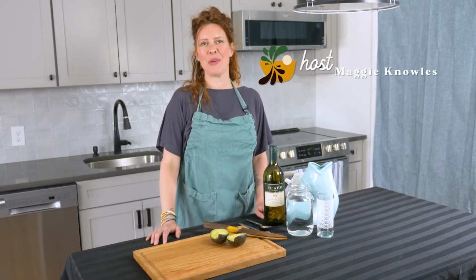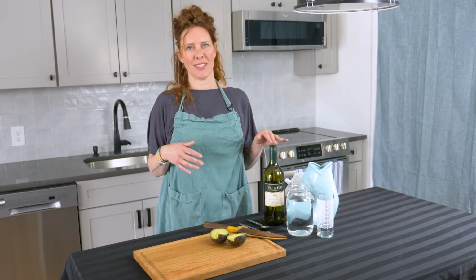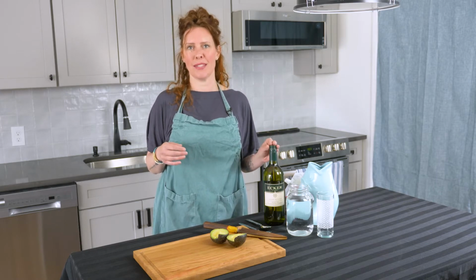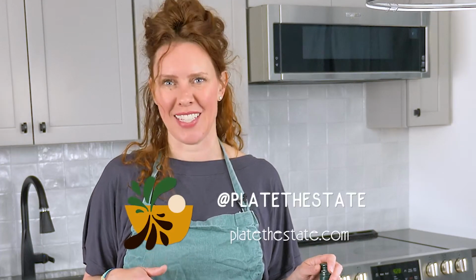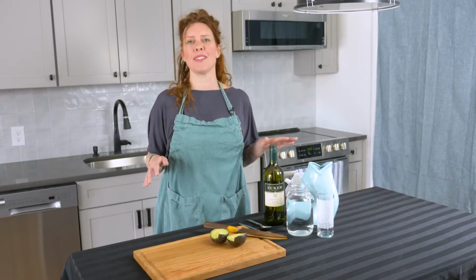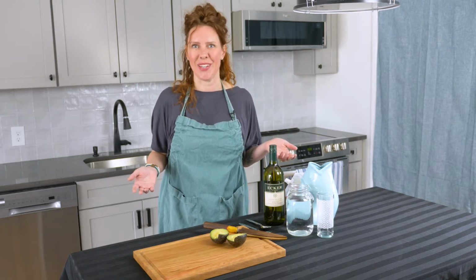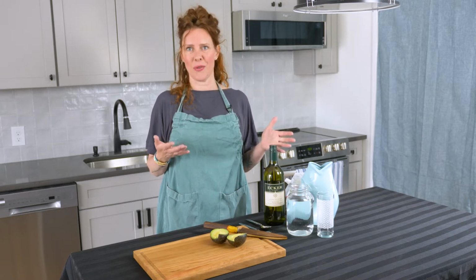Hi everyone, and welcome to this Pantry Tip. We're inspired for this Pantry Tip by our podcast that we did with our wine stylist, Kat from Sopo Wines. And yes, we do have a podcast, and you can listen to all of them on platethestate.com. Our second podcast episode was all about celebrating seaweed. And Kat came on to tell us, what do we pair with seaweed, right? We assume it's sake, and sake of course goes wonderfully with it, but there's a lot of other white wines.